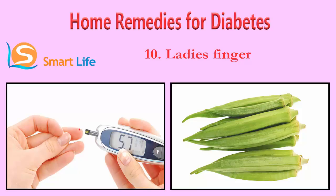Additional tips. Keep monitoring your blood sugar levels. Follow a healthy eating plan and exercise regularly. Get plenty of fiber in your diet. A few minutes of daily exposure to sunlight can also help control diabetes because it helps produce vitamin D, which is essential for insulin production.